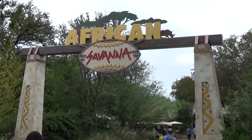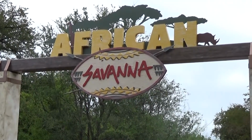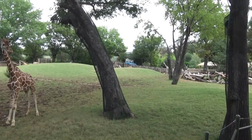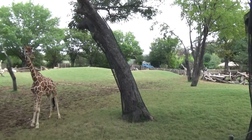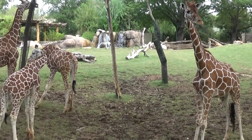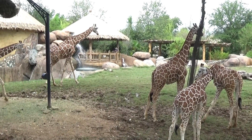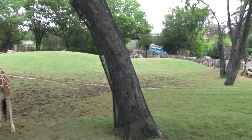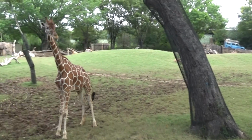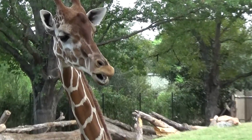Let's kick off our tour of the zoo by checking out the African Savanna exhibit. The zoo has an amazing giraffe exhibit. There's also a feeding experience available for a couple bucks. You can feed the giraffes. But the giraffes have tons and tons and tons of room. A couple other animals in here as well. I think there's a couple birds and maybe an ostrich. But very, very nice giraffe exhibit for these guys here.